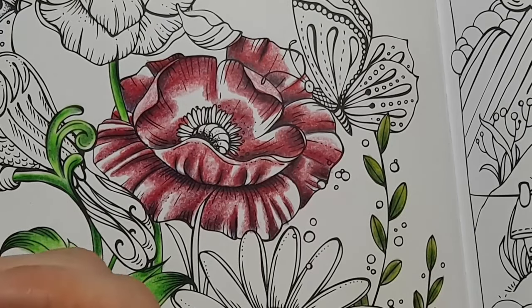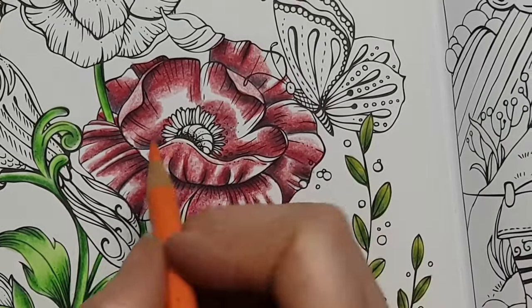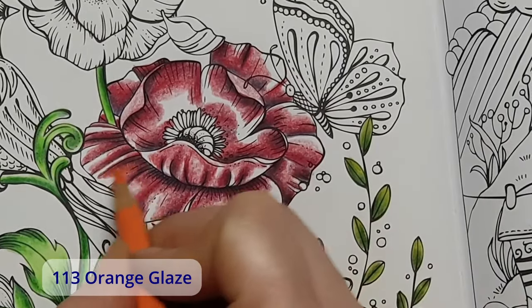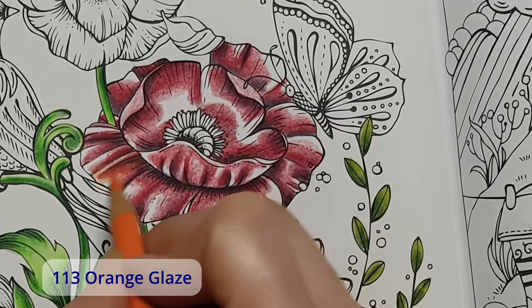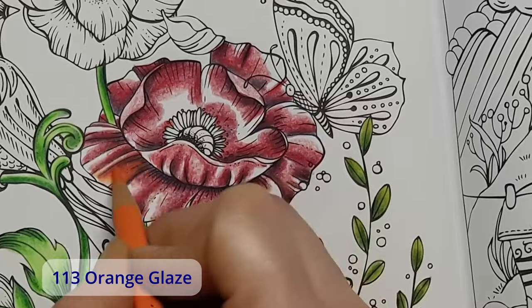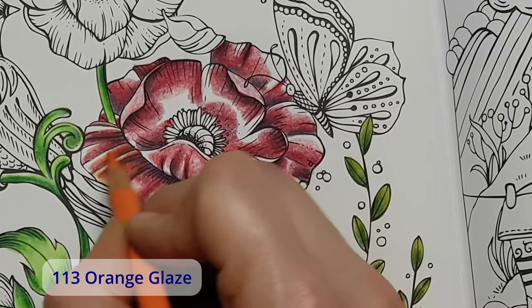Okay, so now we're going to bring in the orange, which is orange glaze 113. And I do want to go over all this red and blend it out because I want this now to start brightening up my red and my shadows.